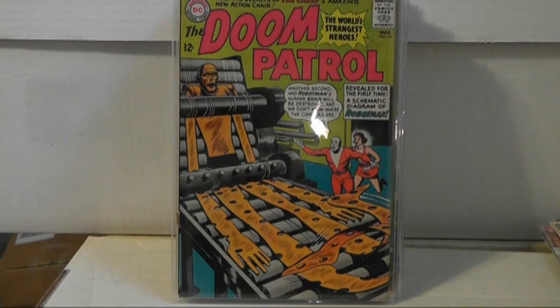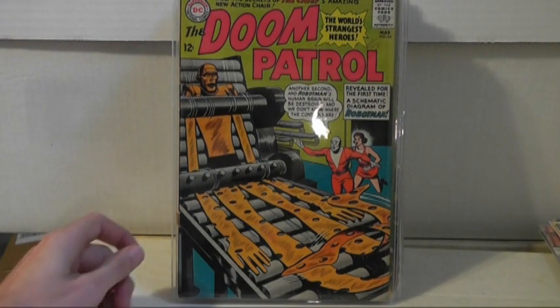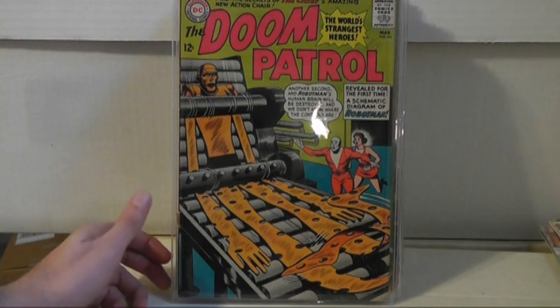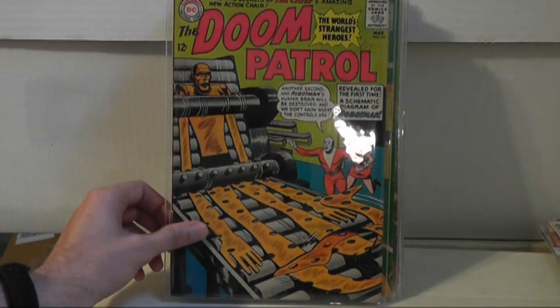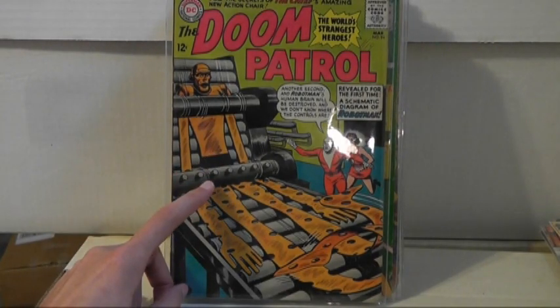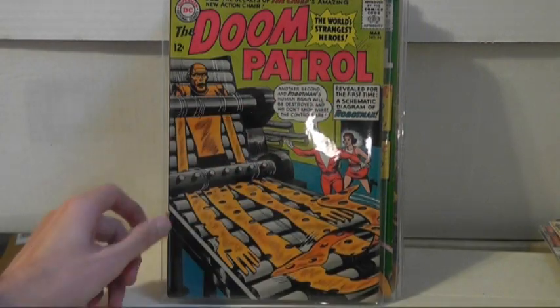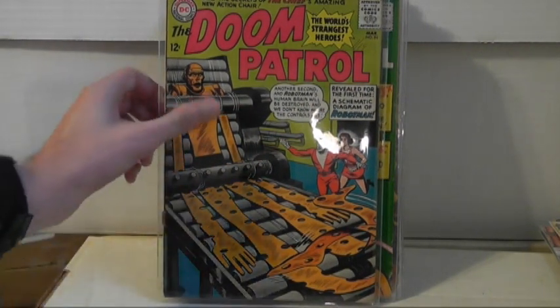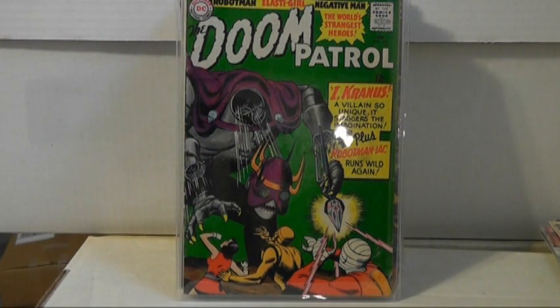Showing Robot Man getting squeezed through here. Seconds away from having his fleshy brain squeezed through the rolling pins. So, yeah. Good stuff there. This one I haven't actually opened up and looked at yet. I'm looking forward to it because it revealed for the first time a schematic drawing of Robot Man. So that'll be fun to look at. Like I said, I haven't read that one yet.